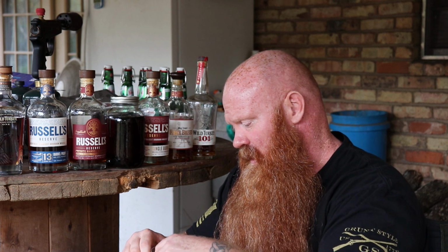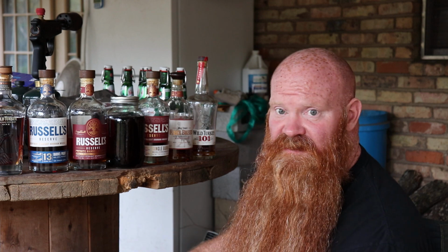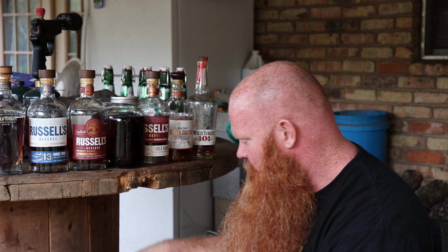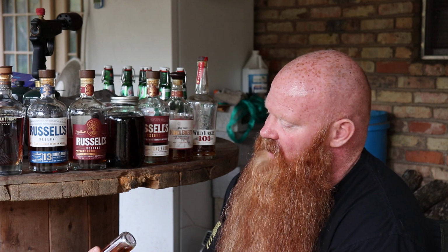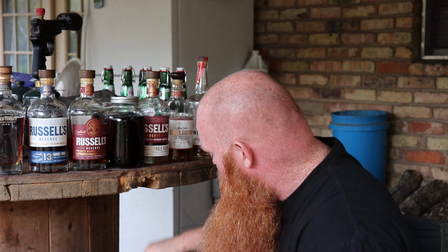I'm gonna taste that one real quick. Which time we got? We got about a minute. That one was really good. In fourth place, we have the regular Russell's Reserve single barrel. Fifth place, we got Wild Turkey 101. Holy shit. The last two picks of this blind tasting, Wild Turkey 1 and Russell's Reserve 13, the two most expensive bottles on the list, are in last.